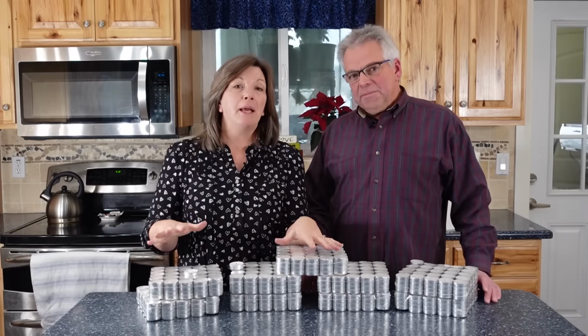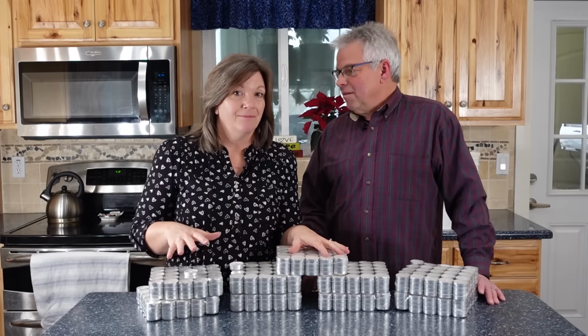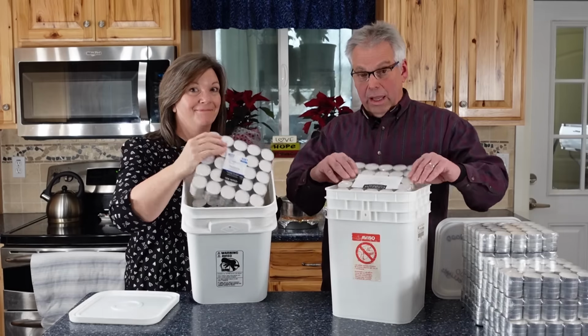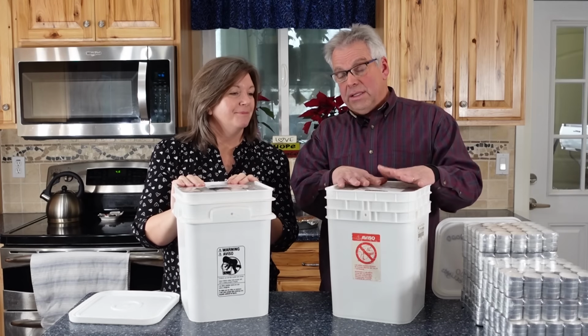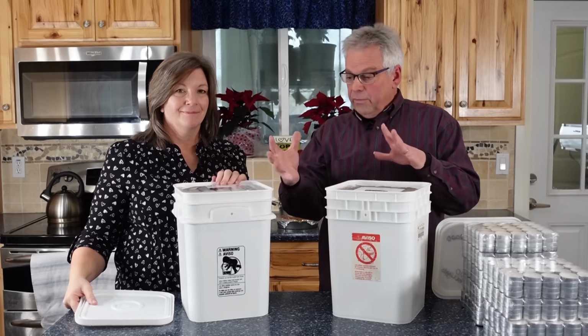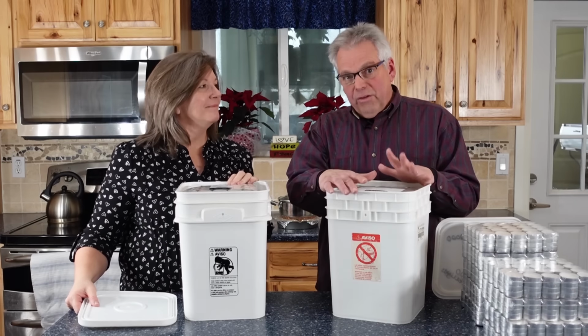Now let's talk a little bit about how we store these tea lights. As far as storage goes, we love to store them in these square 4-gallon buckets, and we can store a lot of tea lights in these. This particular bucket has 600 tea lights in it, labeled and marked. This one has 700 because these are a little bit thinner, so we could fit a few more in. But that's a lot of tea lights in these buckets.